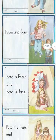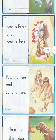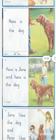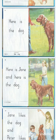Here is Peter and here is Jane. Peter is here and Jane is here. Here is the dog. Here is Jane and here is the dog.